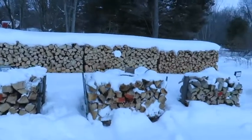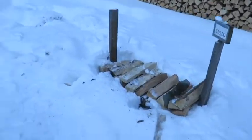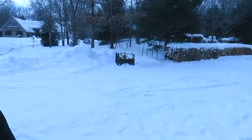I found a nice little firewood spot. It's all set up. I'm picking up this pile right here, loading it into the truck, and I'm gonna get those chunks over there.